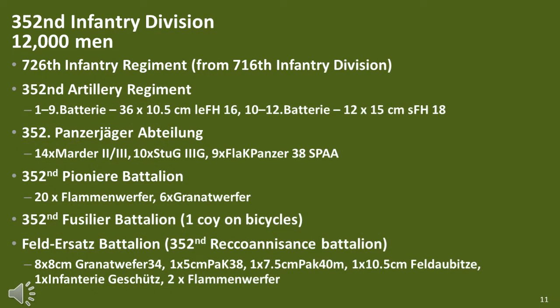The 726th Infantry Regiment was attached to this division, which came from the 716th Infantry Division. This formation was also under strength in some way, shape or form. The artillery regiments consisted of 3 light battalions of 10 10.5 cm howitzers each, and a medium battalion of 12 15 cm howitzers.